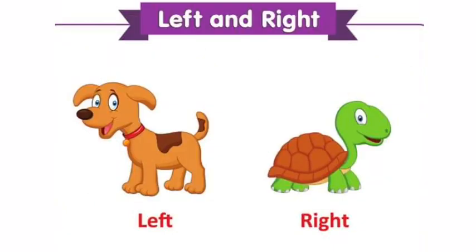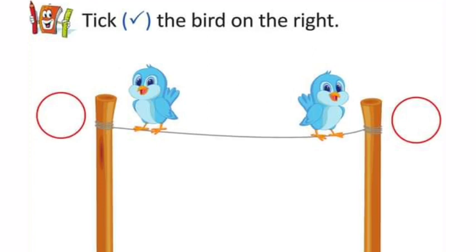Left and right are directions. The dog is in the left side. And the turtle is in the right side. Take the bird on the right.